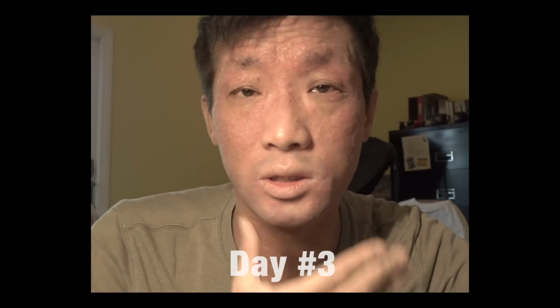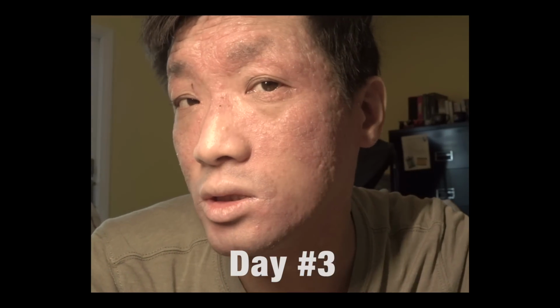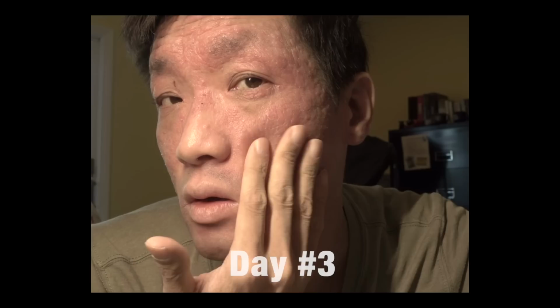skin. I'm starting to notice that I'm getting a lot of red blotches on my face and some on my neck. Yeah, face is getting more red. Even these parts where it was pretty clear this morning, you can tell it's pretty red now.